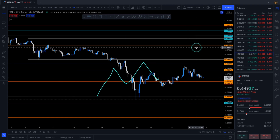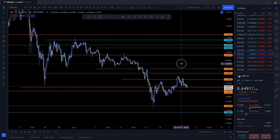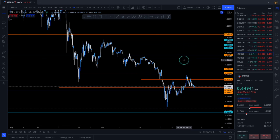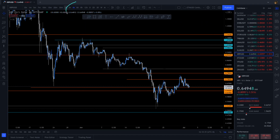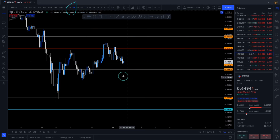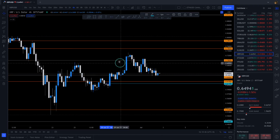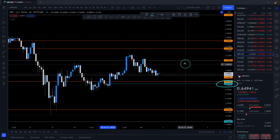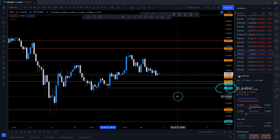But now that we understand what is going on in the macro time frame, let's go into a smaller time frame to identify exactly what kind of trades we can look at for XRP. So right off the bat, when I come down to the 4-hourly chart and I zoom out a little bit, immediately I see a nice little entry, and that is going to be right here. Now let me just mark this on the chart. It's going to be right here at 0.6118. Now I'll tell you in a bit why these two levels are going to be important areas for you to keep in mind.